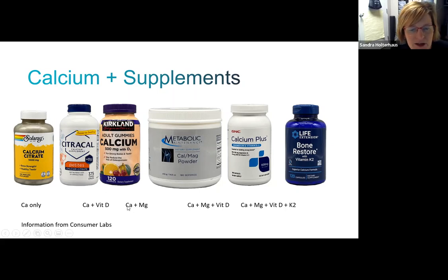And then this is a Metabolic Maintenance. That's a calcium and magnesium powder blend that was highly rated. And then this Calcium Plus from GNC, also highly rated. That has calcium, magnesium, and vitamin D in it. And then this last one, Life Extension Bone Restore, has vitamin K2 added to it as well. And again, that's the vitamin that helps you keep the calcium in your bones and not rob it to your bloodstream. So those are some highly recommended ones.